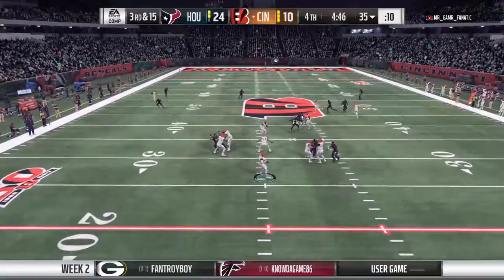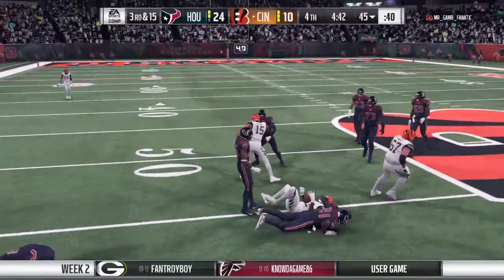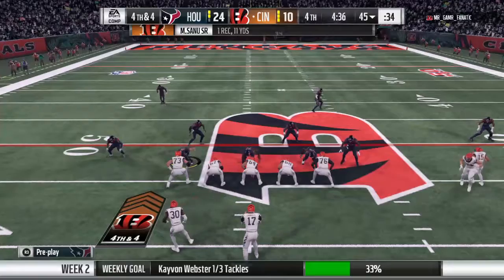3rd and long, it's Tannehill. And this one brought in by Sanu. And he'll be brought down right at the 45-yard line. They'll get 11, but it'll still lead to a 4th down.